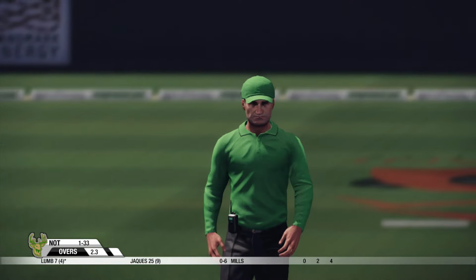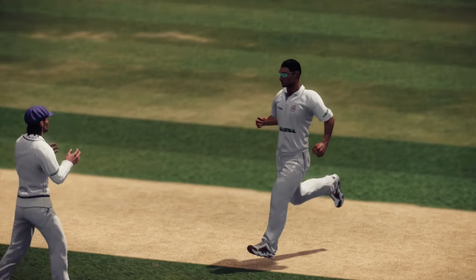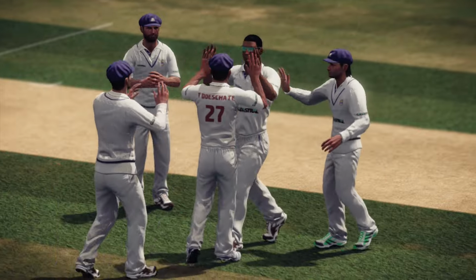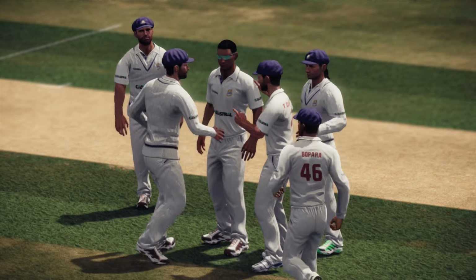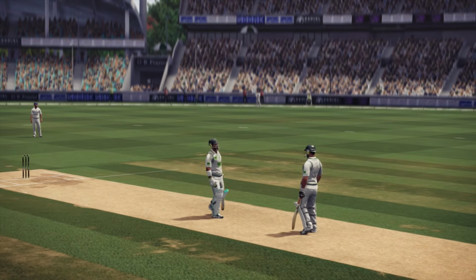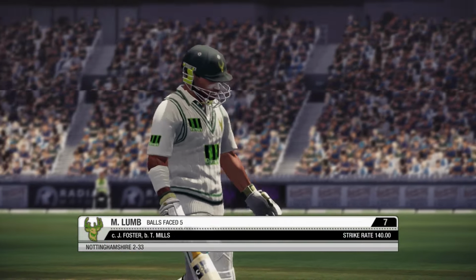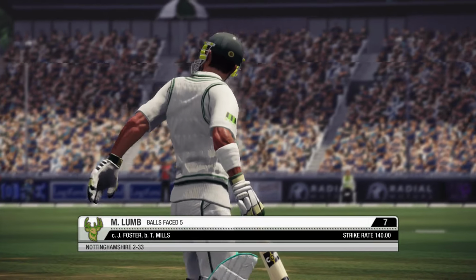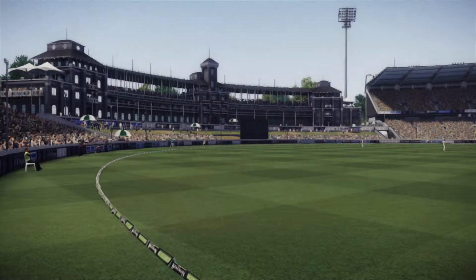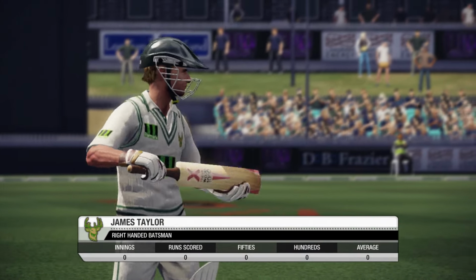Big shout here. Out. Very good keeping behind the wicket. Takes a good catch. The batsman making his way back to the pavilion. Caught out for seven. Batting team are now on 2-33.